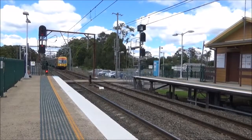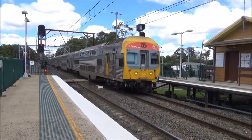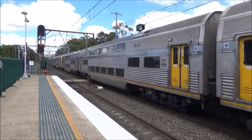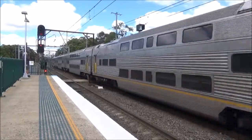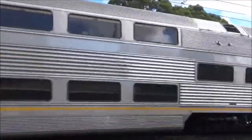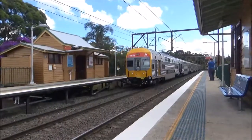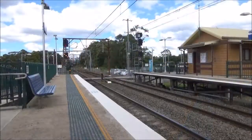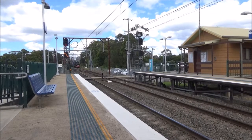We've got a V-set passing platform number 2. V9's the front 4 cars. The trailing cars is V12. We have one of the first of two Steamfest transfers passing platform number 2.